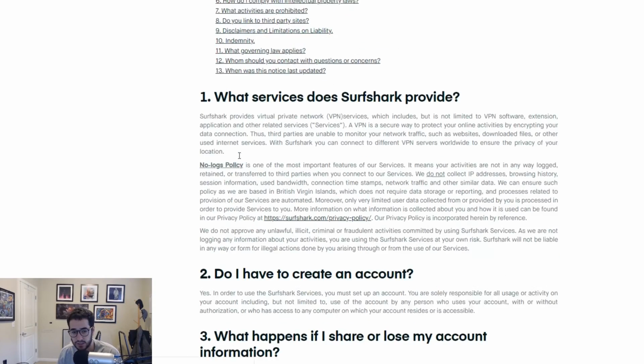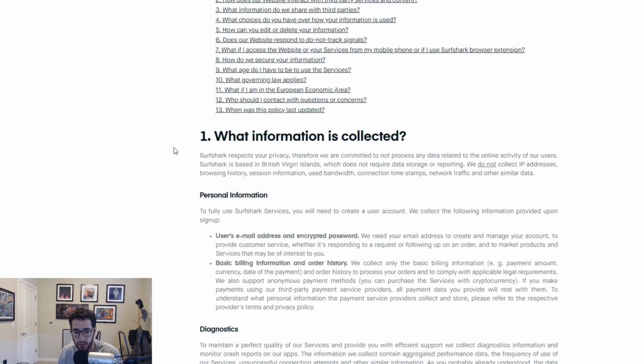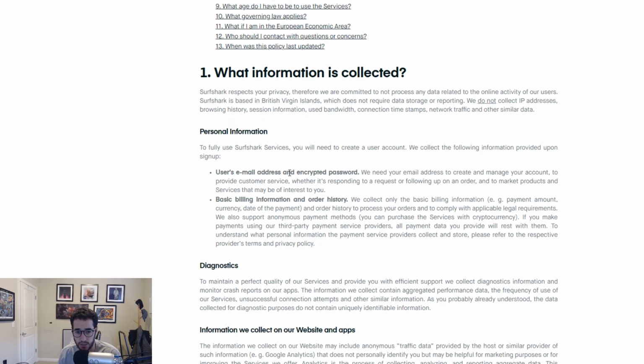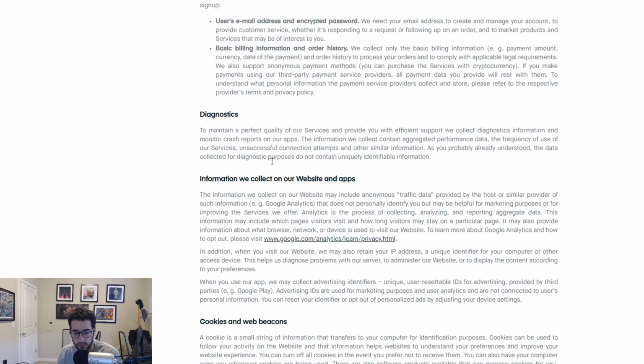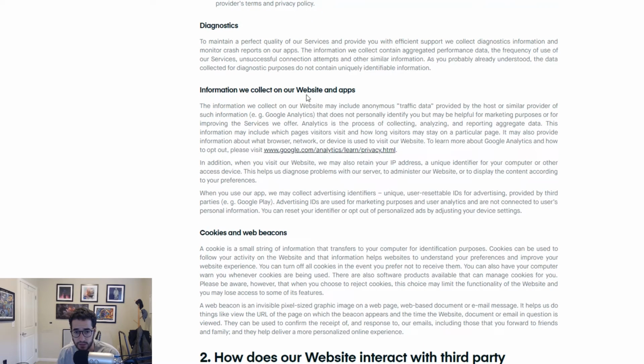So looking at SurfShark, it does seem they have a no logs policy. Doesn't really seem they collect too much, but we could look in more detail in their privacy policy. And they do collect some information like your email address, basic billing information, order history. And it seems like they do collect diagnostics like crash reports on the apps, performance data, frequency use of services, unsuccessful connection. So they do collect connection logs and other things like this. They collect information on their website and application. So the website would be traffic data.